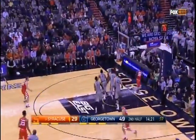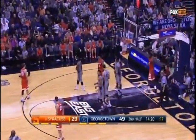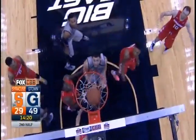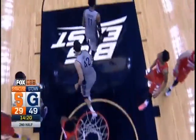Leiden, too strong. Just not in rhythm today. There will be another day for that freshman. A freshman and a senior, but a new kid on the block, so to speak, in Hayes. Derrickson from deep. And Hayes, he's a senior, but he's truly a new kid on the block in the history of Georgetown bigs.